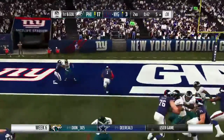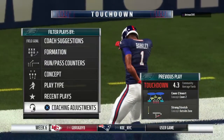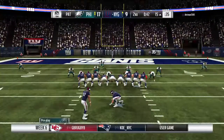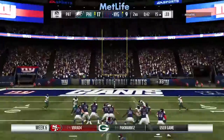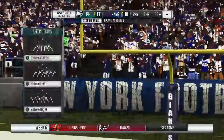They'll try and run for it with Barkley. And he is in. Touchdown, Giants. Saquon Barkley, his 5th touchdown now on the year. And the Giants able to get this back within a touchdown. And he's got it up and through.